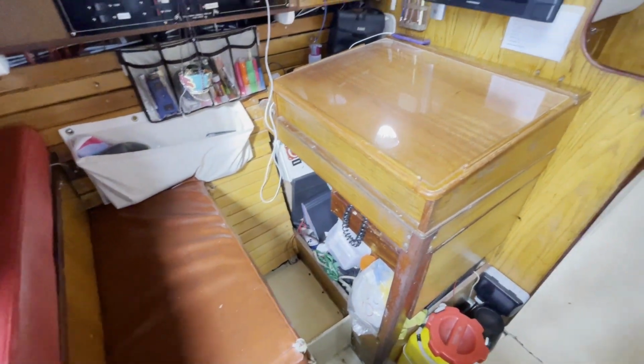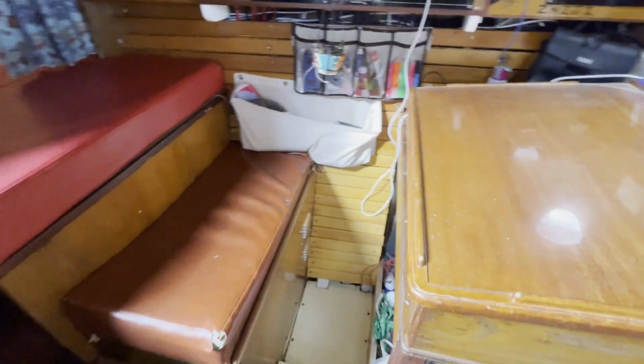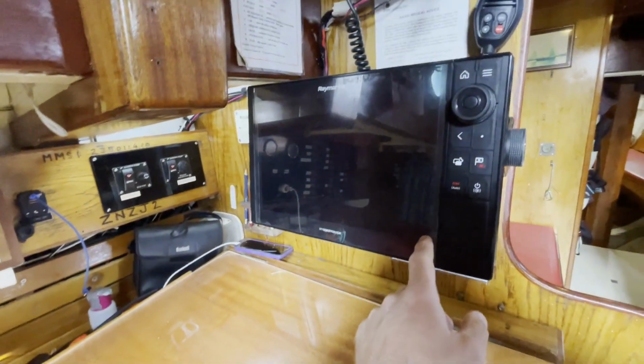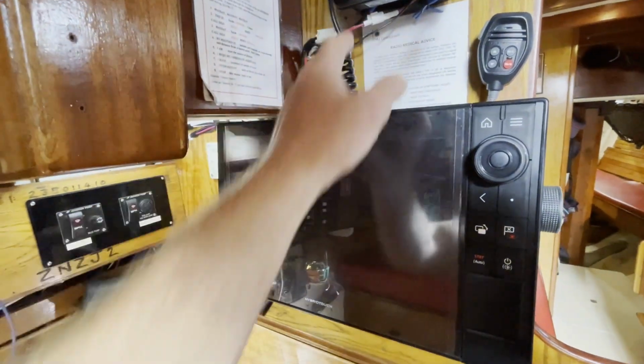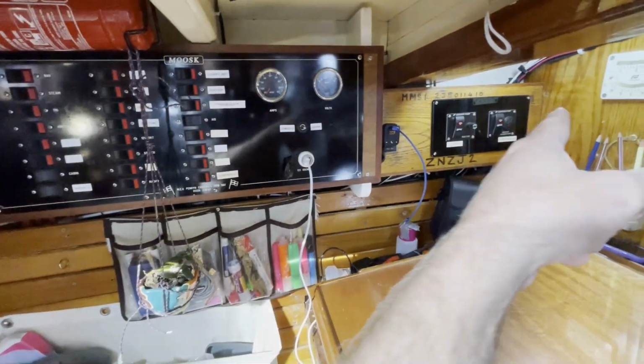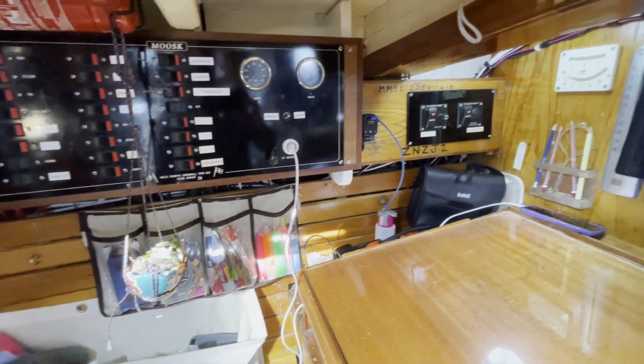Here's chart desk, it's got its own seat, lifts up here. Raymarine plotter, standard horizon VHF. This is switch panels, bilge pumps, all the usual stuff.